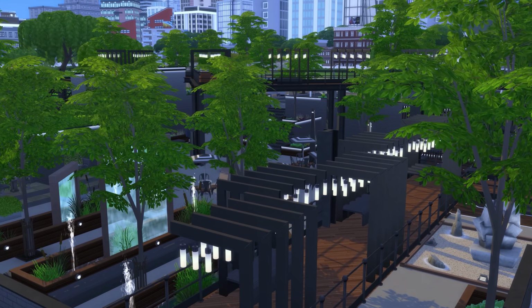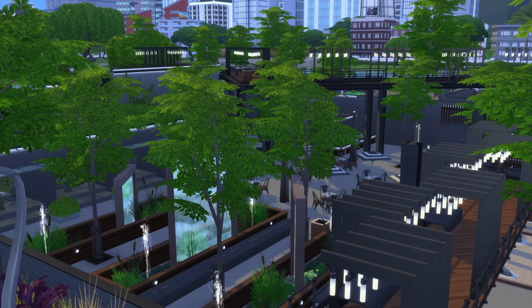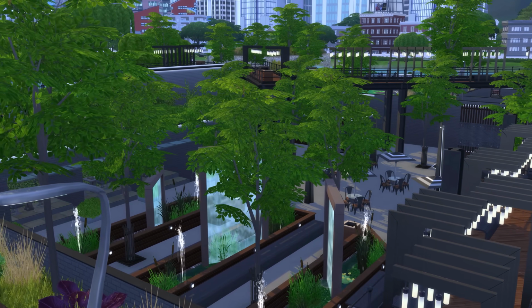If I had to change something about this park, it would probably be the fact that I only used one type of tree. That was because in my head, I had the idea that this was a brand new urban park that they just bought all of the same tree in. But I kind of wish that I played around with the trees a little bit more now. I mean, I still could. I could go and change it, but that's just something I wish I thought of from the get-go, really. Just changing those trees around and making it a little bit more different, to be honest.